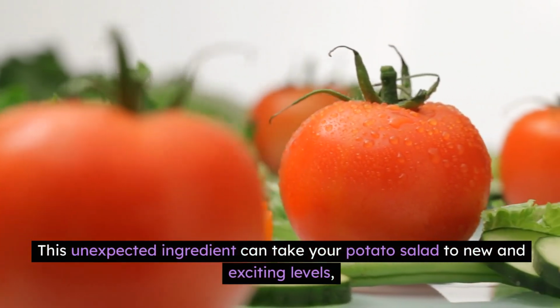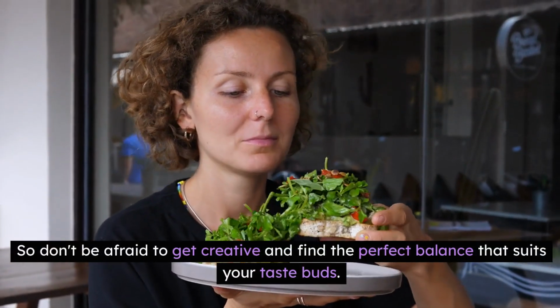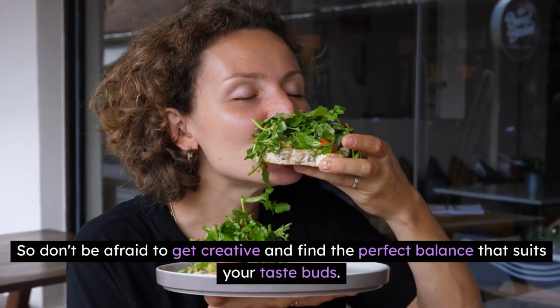This unexpected ingredient can take your potato salad to new and exciting levels, so don't be afraid to get creative and find the perfect balance that suits your taste buds.